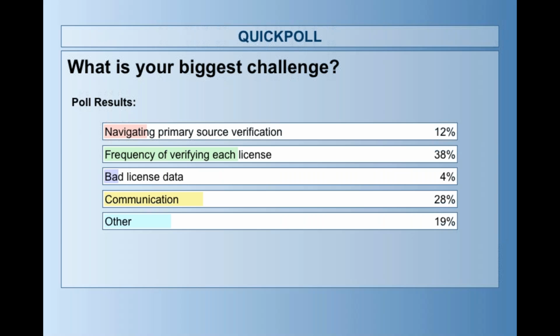The next is communicating to your various teams. There are a lot of people that care about the status of a license. Obviously, HR and compliance, many in scheduling rely on it. Those types of impacts to the organization can affect patient wait times and can affect quality.